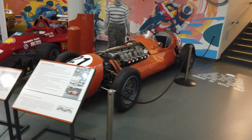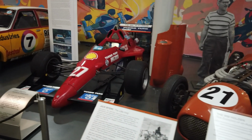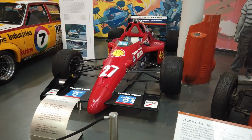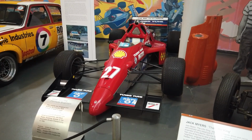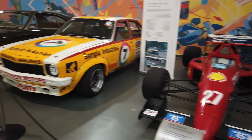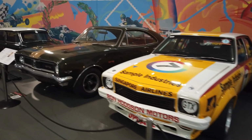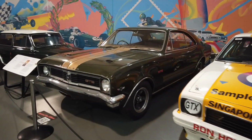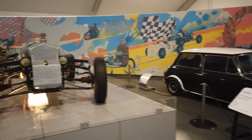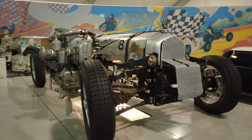So it looks like we've got some race cars here. Formula Brabham. 1990 Shrike, S-H-R-I-K-E. Very good. This will ring a few bells with some people. The old Monaro. The little Mini. Cool. Look at this guy. What a beauty.